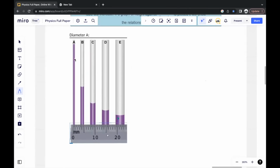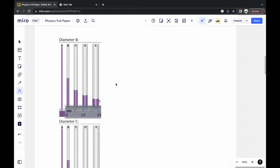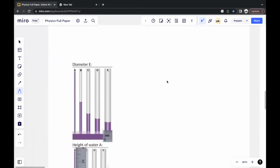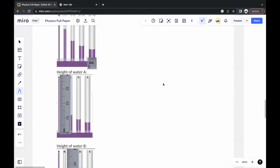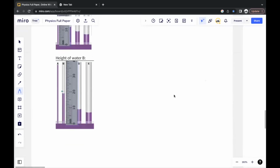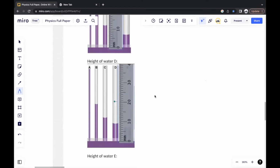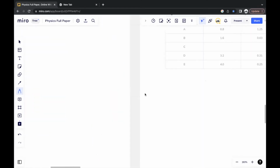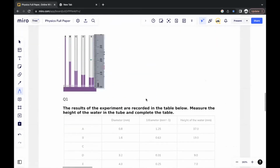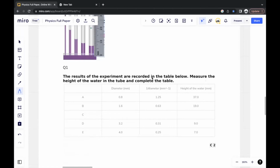This is diameter A for the first tube, B for the second tube, C for the third tube, D the fourth tube, E the fifth tube, and also the height of the water for A, B, C, D, and finally E. So this is just what they allow you to move the ruler in the interface, allowing you to measure it yourself. But they actually record a lot of the data for you already.